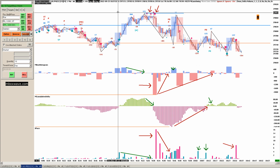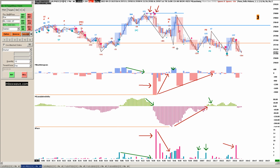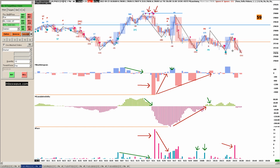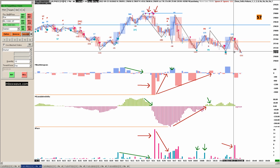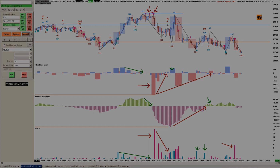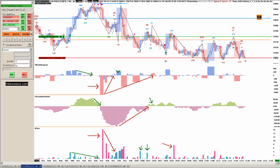I gotta wait until we get some more confluence. So currently right now it's going horizontal. Gotta wait to see something more. I'm not gonna get in on this breakdown. It's not enough confluence. All right, I'll come back a little later. All right, I'm in again.